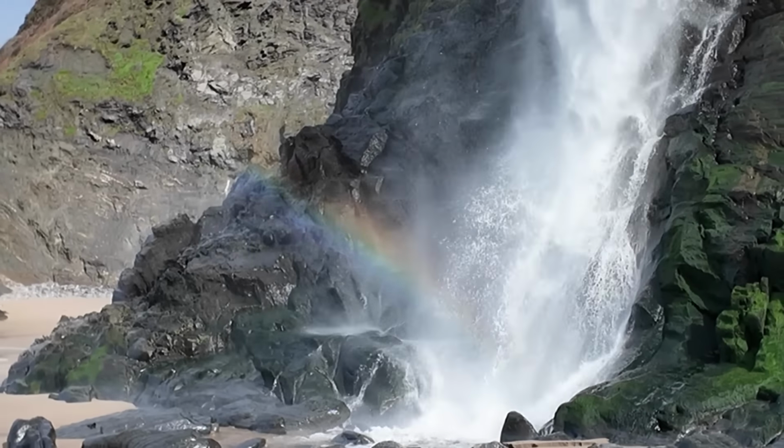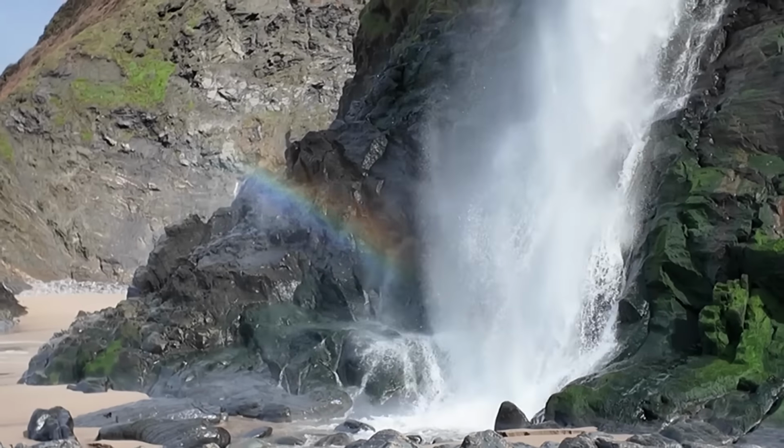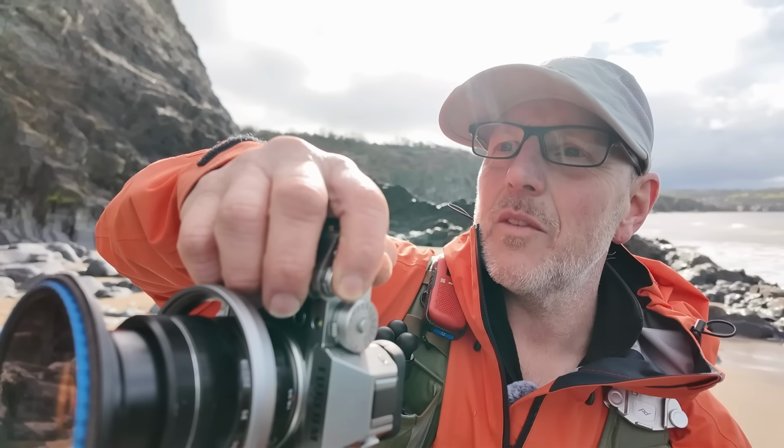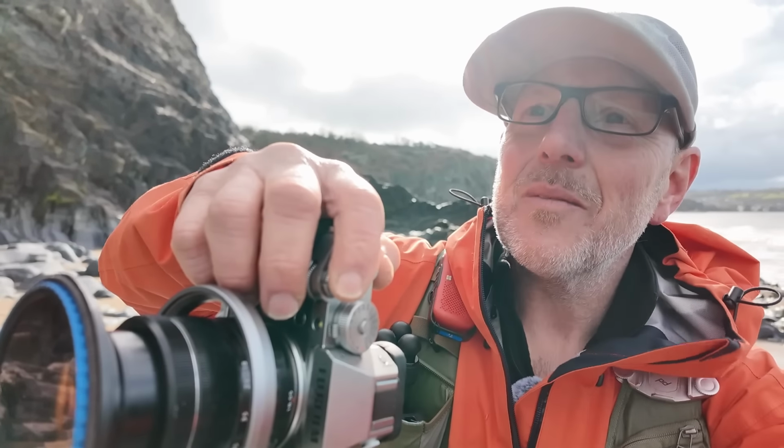This is stunning. But you've got to keep shooting as many as you can, because one of them is definitely going to be better than the other.